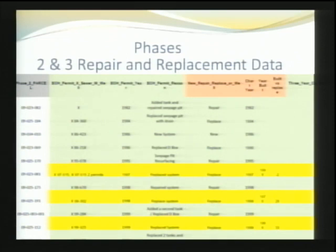This is an example of the type of data that we've gone through. We looked at all of the records by parcel. We took a look at every single parcel that was in the area of phase two that was being studied, and all the parcels in phase three, over a 16-year period, and went through all those records that I mentioned before in order to determine what type of repairs or replacements were done on the properties.